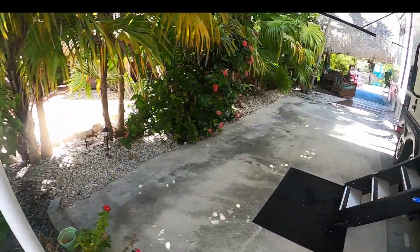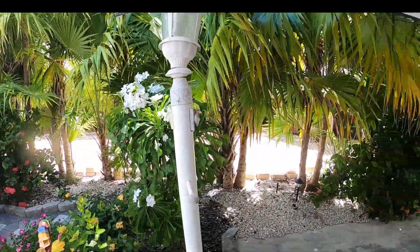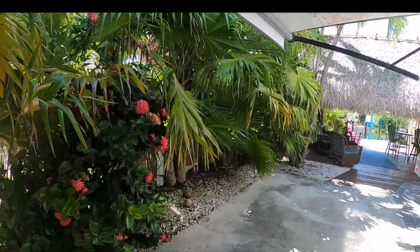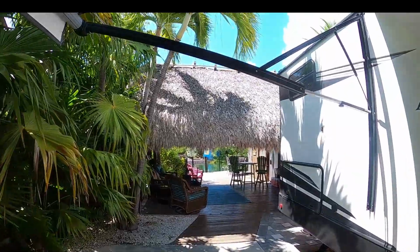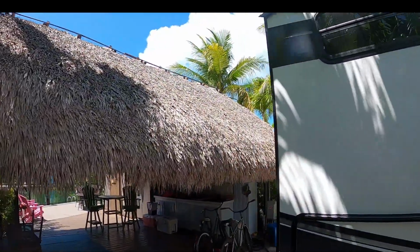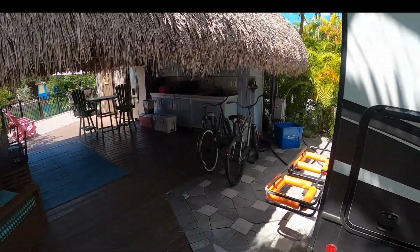We have a nice concrete pad here. No neighbors on either side right now, but that will probably change. We've got palm trees here and a tiki hut at the back. We've got our own private tiki hut. Park the bikes.